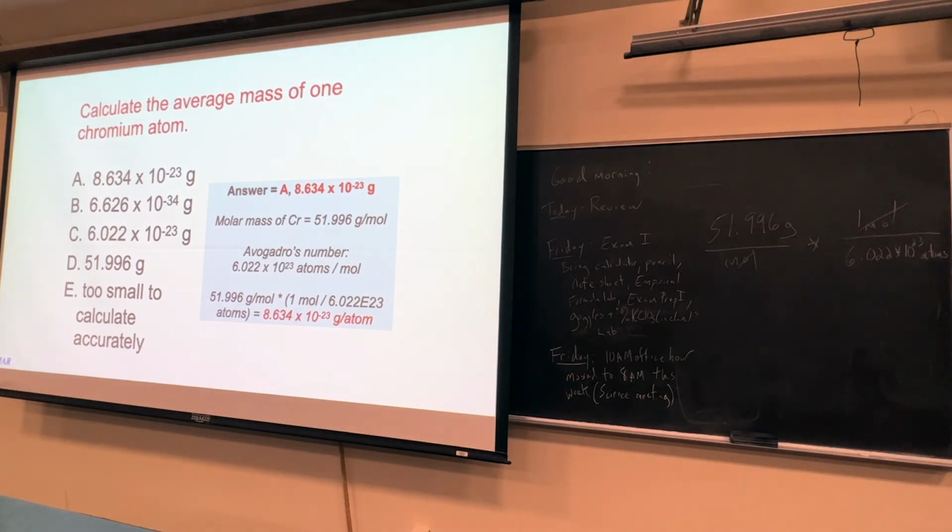So yeah, any of these ways would be fine. But if you want to, you could just divide and put 6.022 times 10 to the 23rd right there, and that would be fantastic.